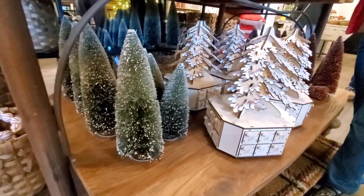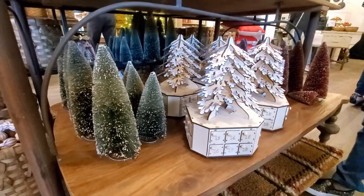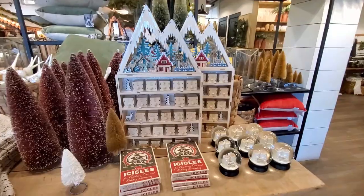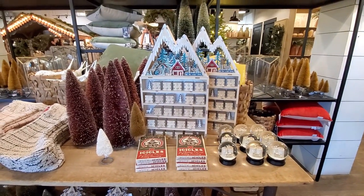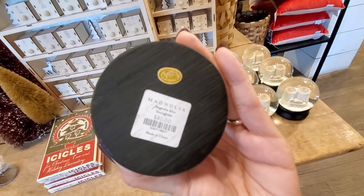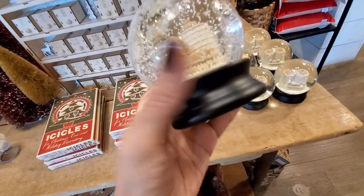I love the different wood advent calendars. They are so cute. This one with the winter scene is precious. I love it. And also this snow globe with the silos. So cute.